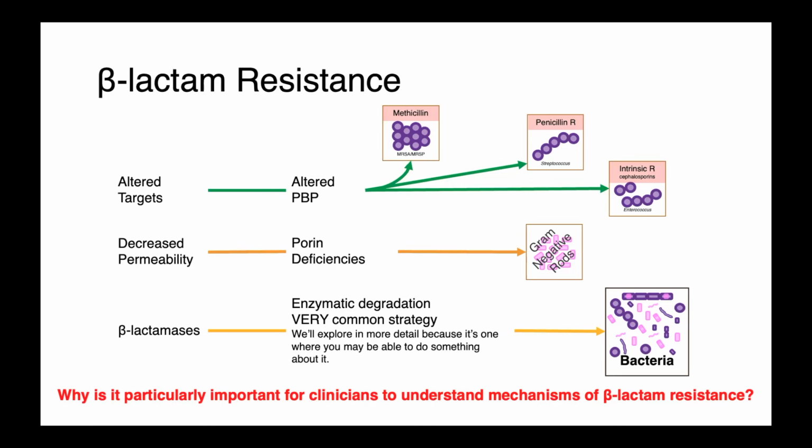Gram-negative rods, particularly our non-fermenters, are notorious for shutting down their cell membrane. They close off their porins and they simply don't allow anything in. This can lead to beta-lactam resistance as well as resistance to other drugs. And then we have beta-lactamases, degradative enzymes which are produced by many, many bacteria.